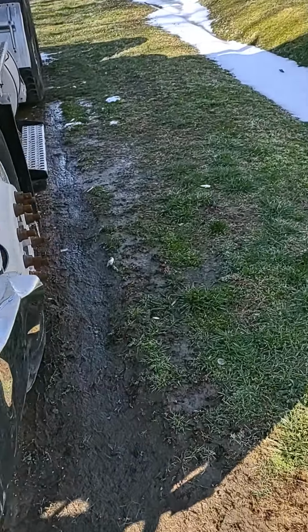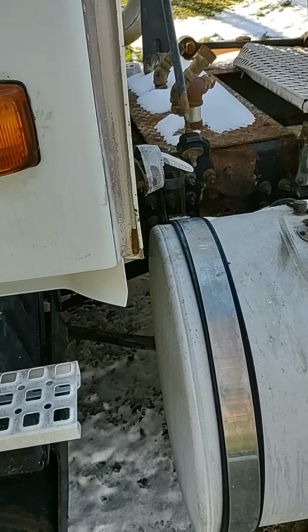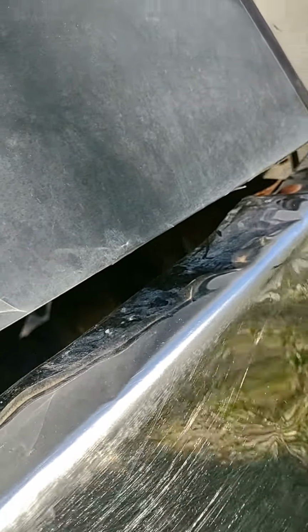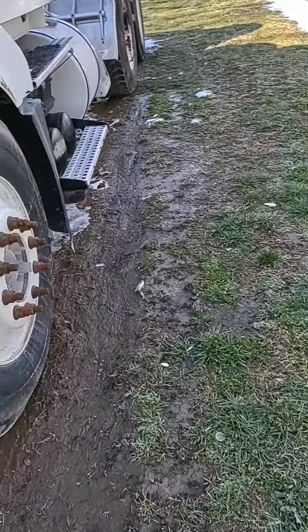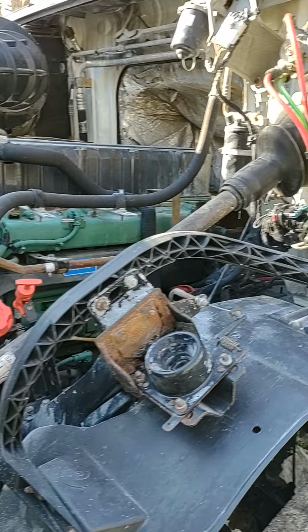Let's see, what else? Took the mirrors off the hood, since I didn't have any mirrors on them anyways. Replaced this lens right here, that was missing. Let's see if I can open this hood up. Latches are probably froze. It's so damn cold. There we go. It's a little frozen. So here's the motor. She runs really good, idles really good. Overall, it's in really good shape.